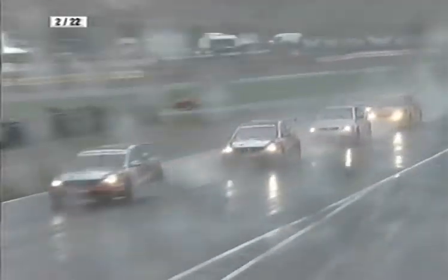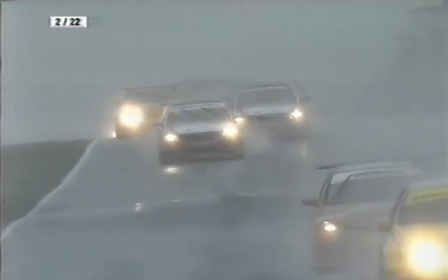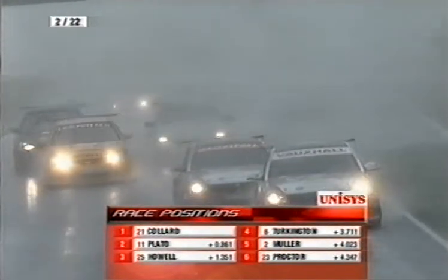Yeah, and Chilton has just pushed Neil out. He slid up the inside and pushed Neil out. So at the moment it's Ivan Muller doing his usual 3rd race, getting through the pack better than anyone else. Yeah, he's doing well. He's behind his own teammate now, Colin Turkington, as they head down towards the first corner.